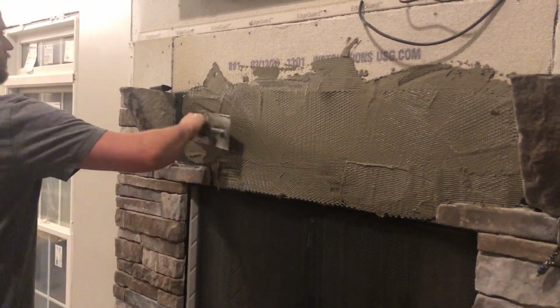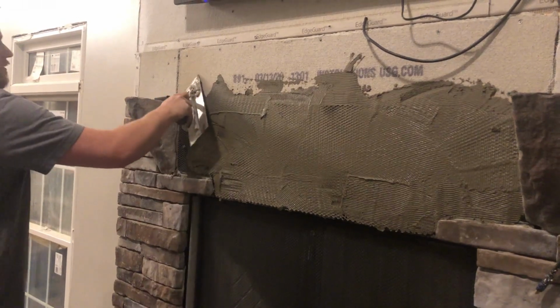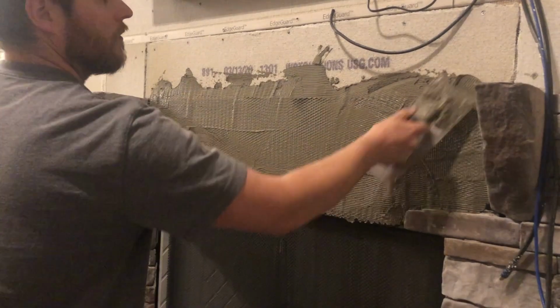Now we're just putting on the scratch coat of mortar on that metal meshing. We have to wait for this to dry, so we won't be able to put the stone on until tomorrow.